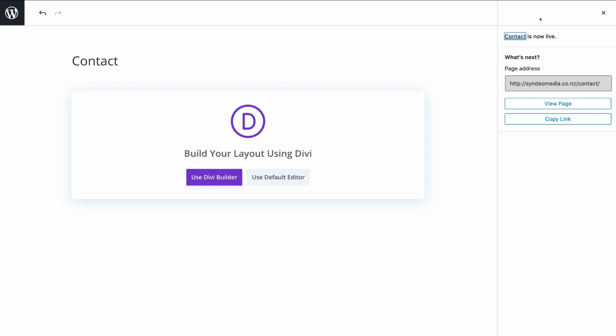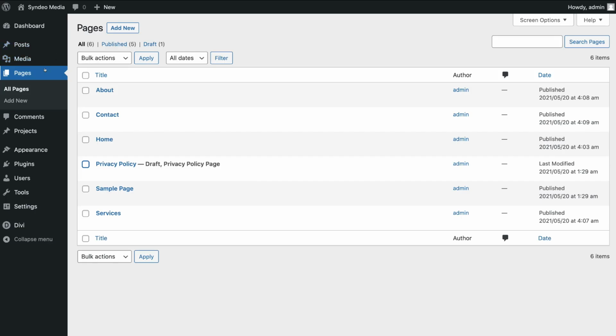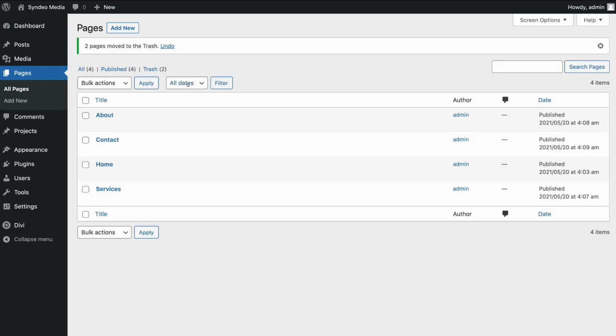So I'm happy with those 4 website pages. I'm going to navigate back over to the left hand side where it says the W. And under Pages, you can see the 4 website pages that I've created for this website. You can also see these 2 other default pages that are automatically created when you install WordPress. So what I'm going to do is actually delete these 2 pages by simply clicking both the pages, navigating up to Bulk Actions, and coming down and clicking Move to Trash, and then Apply. And just like that, I now only have my 4 website pages.